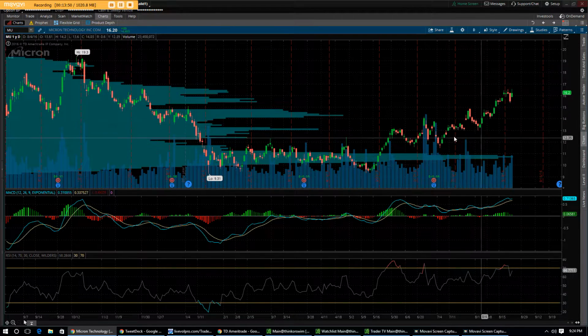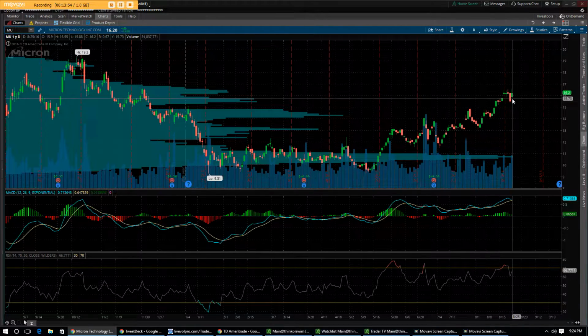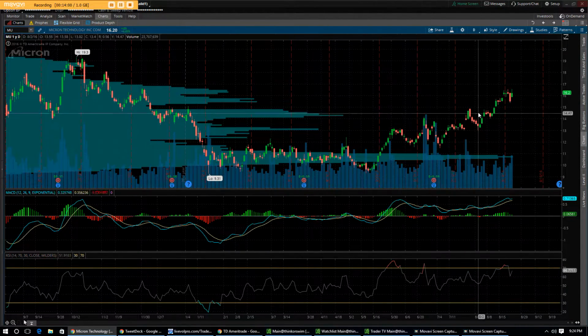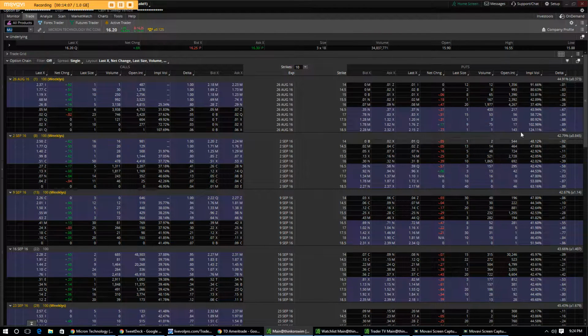And so I think that when the next 2 quarters' earnings reports come out, people are going to realize it, the consensus is going to move higher, and the stock is going to be trading much higher by that time. So that's all on the fundamental side of things. Now on the option activity side, I'm going to go through it one by one.